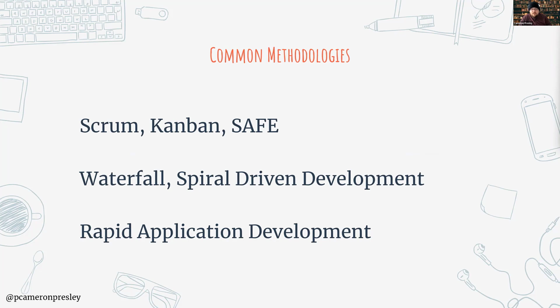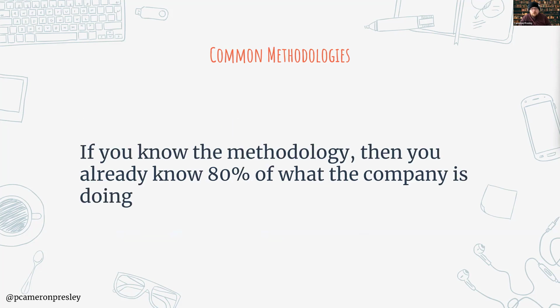These are just methodologies, but the cool thing is if you know what the company uses, then you know 80% of how they're doing stuff. So if you know a company uses a Scrum methodology, then you know they're going to have certain meetings held at certain time intervals with certain people. You automatically know that. As you work at more places and get exposed to more methodologies, I have found that your ramp up time on this stuff can drop down to just an afternoon, if that. At that point, it's just getting the meetings on your calendar.